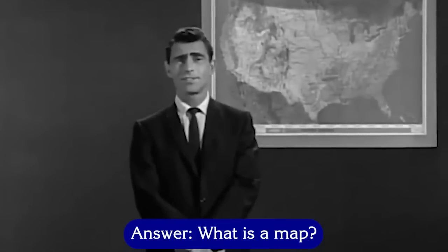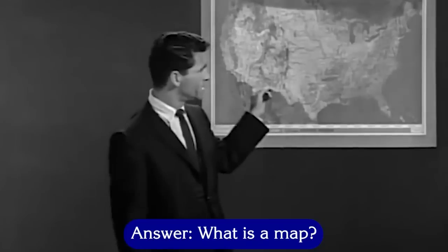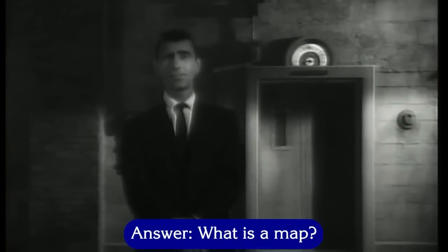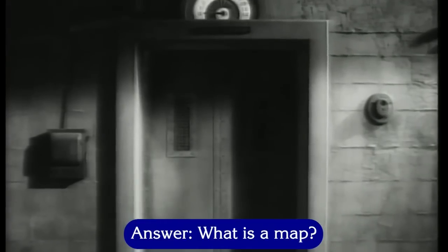Tonight's story on The Twilight Zone is somewhat unique and calls for a different kind of introduction. This, as you may recognize, is a map of the United States. Tonight's story on The Twilight Zone is somewhat unique and calls for a different kind of introduction. This, as you may recognize, is a maintenance service elevator.